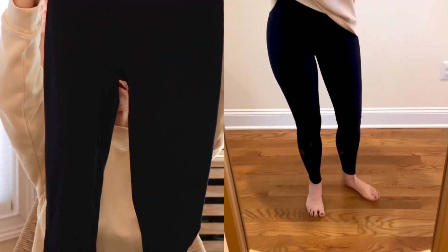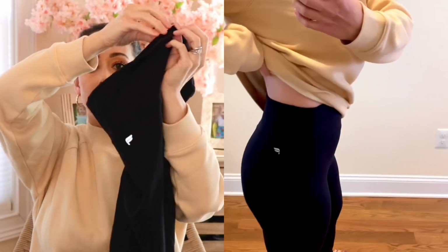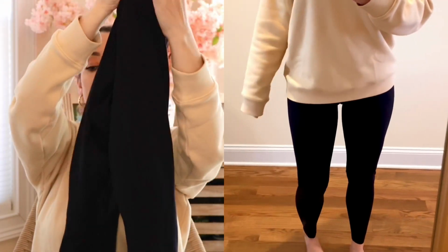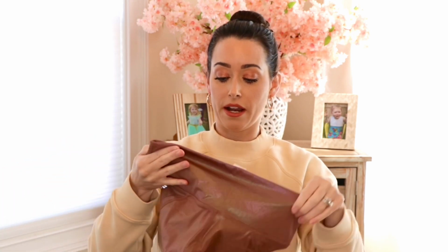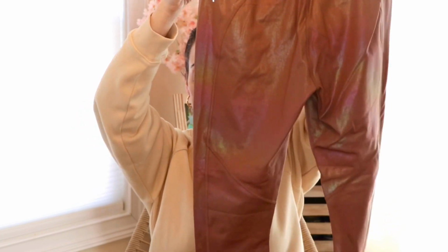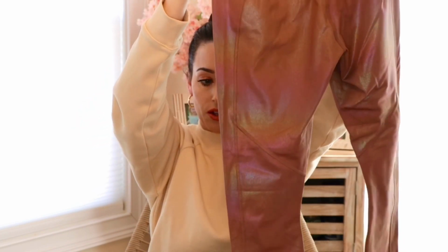For example, I have the Motion 365 black leggings, and they're high-waisted. They have this cute little pocket in the back. Super comfortable. I got the full length, and they're a small, and they suck me in. They fit really good. Then I got this pair, they're the pearlescent. I don't know if you can see, but they're so pretty. They're a rose color pearlescent.